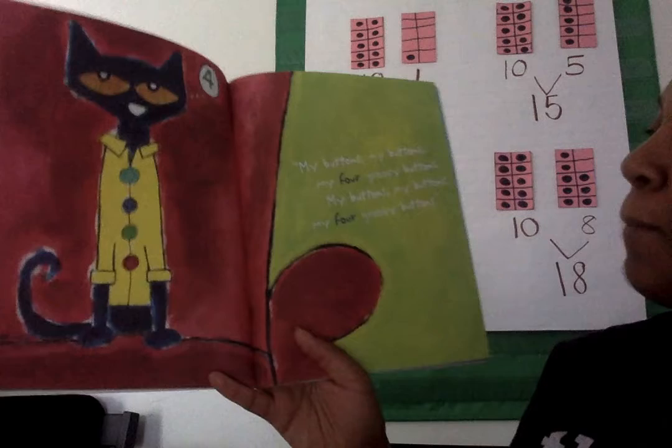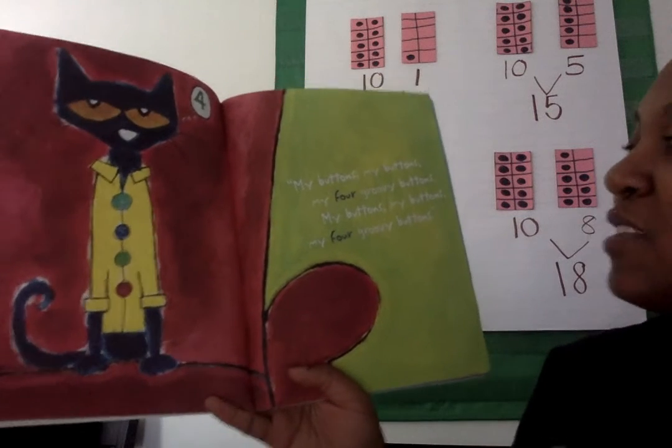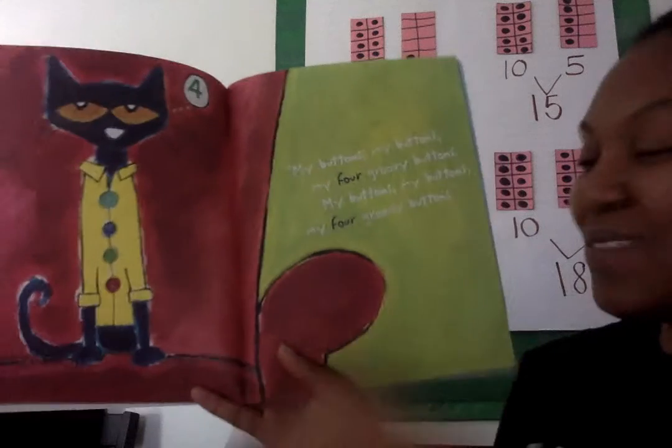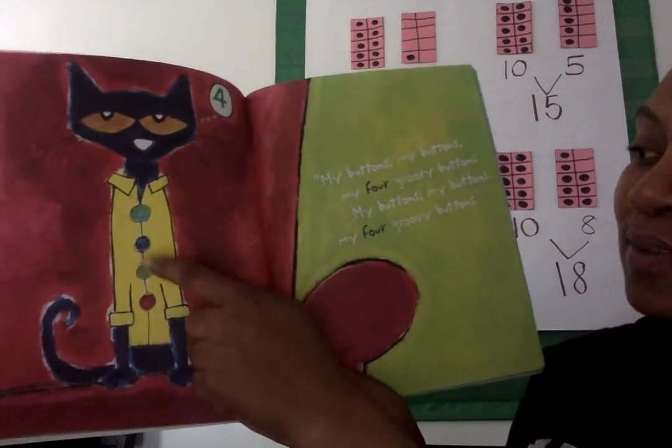My buttons, my buttons, my four groovy buttons. One, two, three, four.